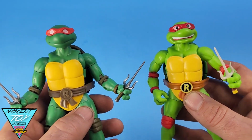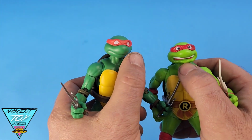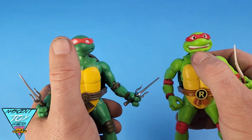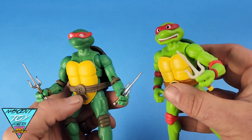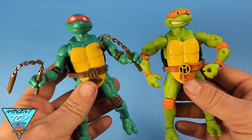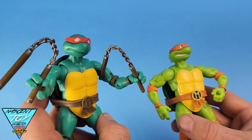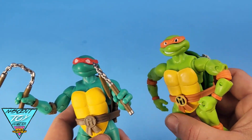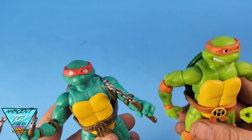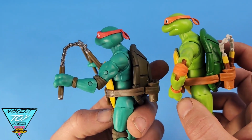This is exactly the same sculpt. It has the exact same variant heads. I actually chose to put the other heads on the Mirage versions just so you could see the other heads on them. But everything else is exactly the same. So at the end of the day, the question is: is the Mirage version different enough from the Archie version to warrant a purchase? For me, the answer was yes. And Mikey is one of the best examples of that.